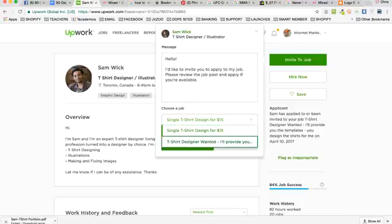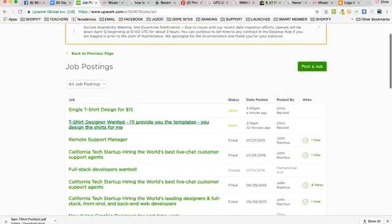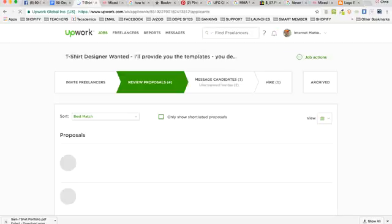See that? So initially he's applying to what the t-shirt design wanted. When I invite people, I'm inviting people to the main job. So I have 2 actual jobs. I've got one job that I want to get everybody into, this t-shirt designer wanted. Look at my jobs. I've got this one job right here where I'm going to invite everybody into, and after, let's say, 3 days, I'm going to narrow it down to who I want. Invite everybody here, but once you find somebody good, invite them to this job here.